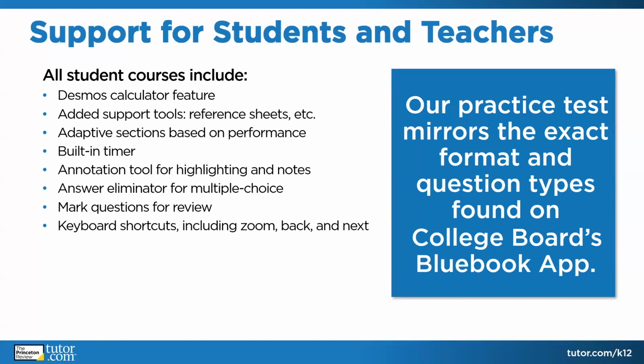Princeton Review has been preparing to support students and teachers. Here are a few of the features in our courses that will help students succeed. The Princeton Review has been preparing for the digital SAT since the College Board made their announcement. The test format may be new, but we're using our 42 years of test prep experience to support students as they adjust to the new format and apply brand new strategies.